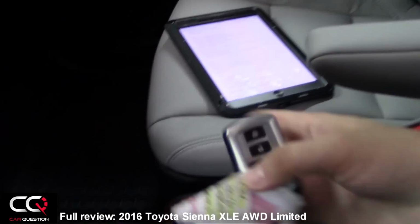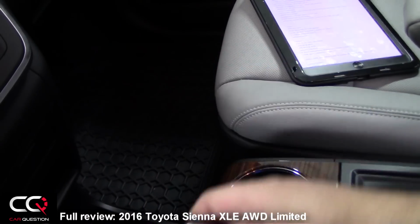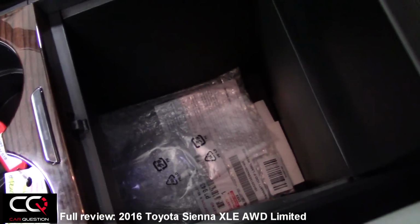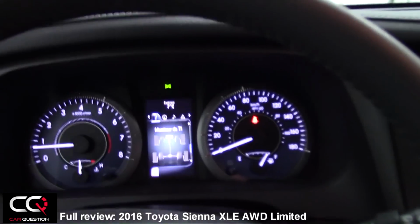And by the way, it's the key. So if you want to open the doors independently, open the trunk, you can simply press on that. And you can also open this big compartment, but once again, no cooling option. Too bad, but you've got a lot of space in the back.